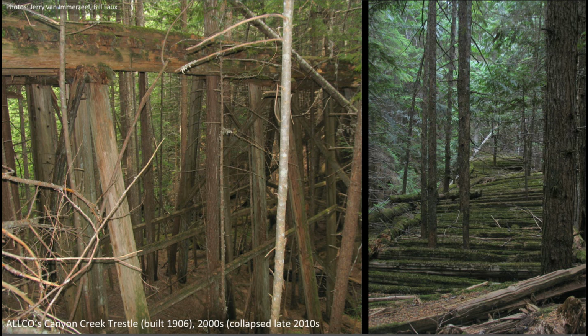Jerry, who took that photo? So the one on the left is Jerry's photo, and then Bill Watts, the famous folklore historian who built the castle, that's his photo on the right. But yeah, this was there right until a few years ago. And look at all the trees that grew up around it and through it.